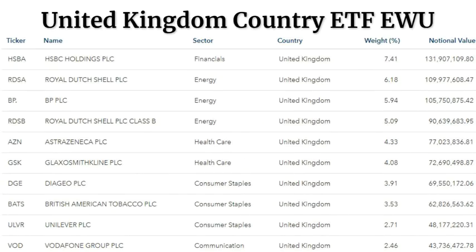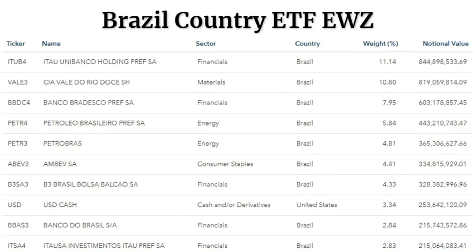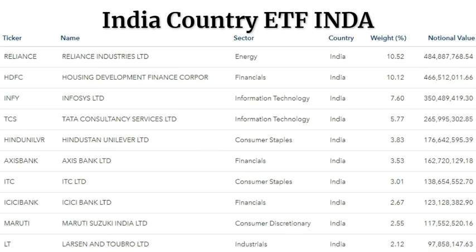In the United Kingdom, HSBC Bank, Royal Dutch Shell, and Unilever are popular brand names that almost everyone knows of here in the States. In Brazil, Unibanco, Petrobras, and the Banco de Brazil. And in India, the largest companies are Reliance, Housing Development Finance Corp, Infosystem, and Axis Bank.